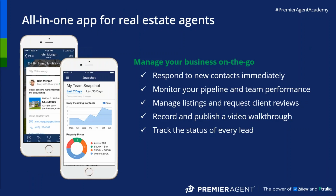This is really meant to help you manage everything in one place. Within this Premier Agent app, you can respond to leads. Quick response is key with online leads, so you can do that by text, email, or call from the app. You can monitor your pipeline, these leads that you're working and cultivating long-term. Part of that is tracking the status of every lead, whether it's a new lead, a hot lead, a cold lead, or a sold.